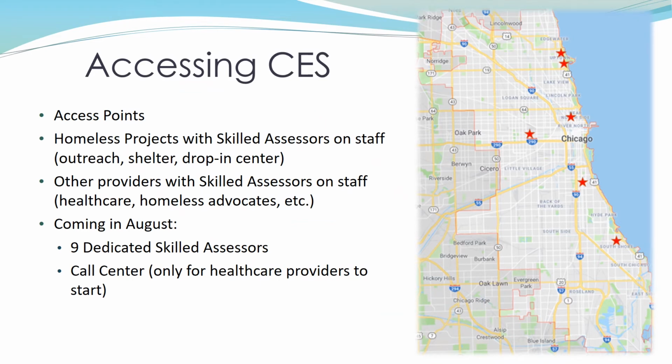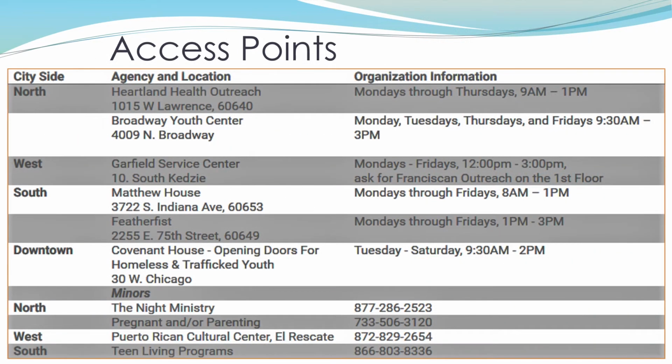First, engage. The first step of CES is engaging the target population. Access points designated for walk-in CES assessments and updates are located on each side of the city at locations where people experiencing homelessness visit in high volumes. These are highlighted in red. There are also some shelters, drop-in centers, and outreach teams who have skilled assessors on staff. Here are the locations of the access points. This is also available on the CSH website.